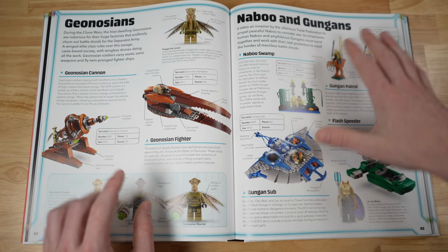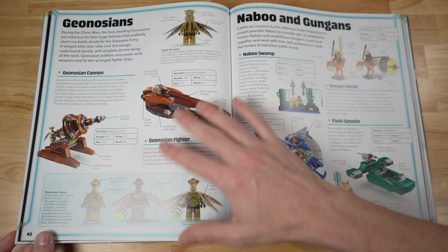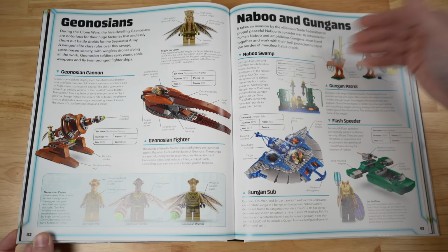But very sick page. Again, the Geonosian builds have always hit for me, so those are great. Those are the modern updated versions of the Geonosian starfighter and the cannon, but there were also versions, I think, from 2003. We got the Naboo page, which looks pretty sick. Got that updated Gungan sub, that beautiful flash speeder.